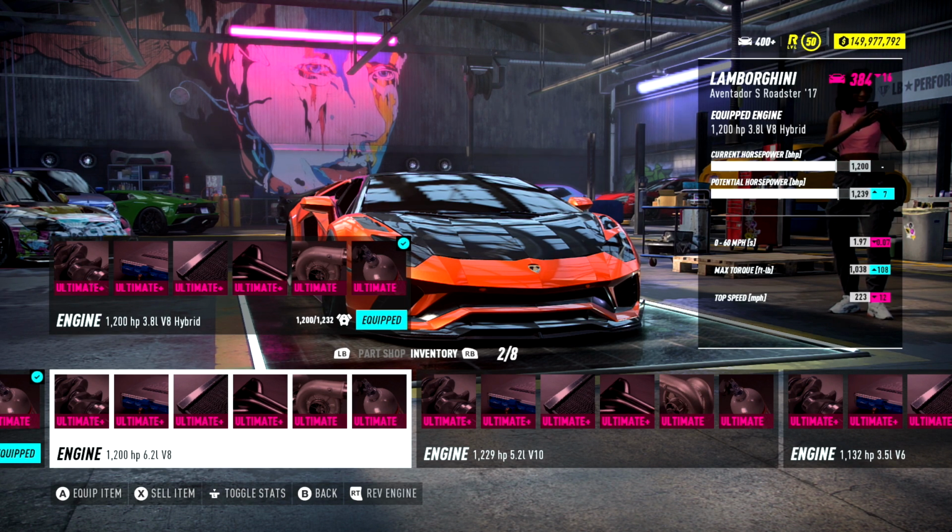So this one right here is the first one that I had in here, and this is the one I was going to go with. And as you guys can see, the 6.2 liter V8, you can get 1239 on horsepower. It goes up by 7. You'll only lose 0.07 on 0 to 60, which is not bad, and you will gain 108 on max torque, which is good, but you lose 12 on top speed. Nobody wants a car that all these other cars are going 234, 235 and above, and you get an exotic car that goes 223. So you don't want anything like this.